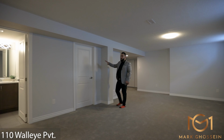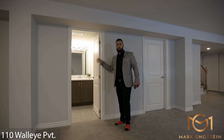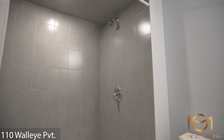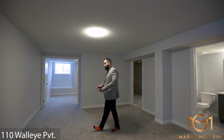And then going on this way, you have your utility room in here, and then you have another beautiful 3-piece bathroom. In this bathroom, you're gonna see you have a stand-up shower, and you have a beautiful light fixture and a massive mirror.